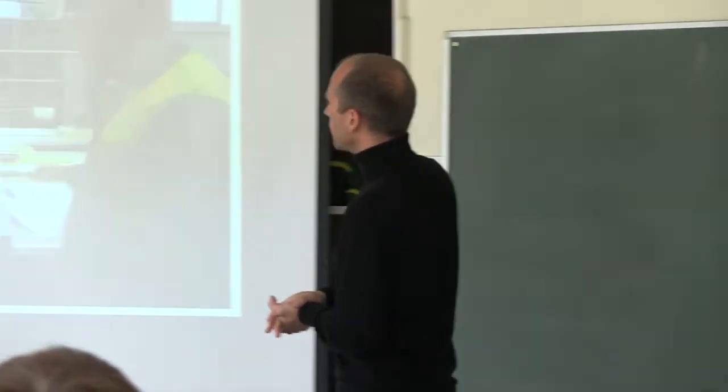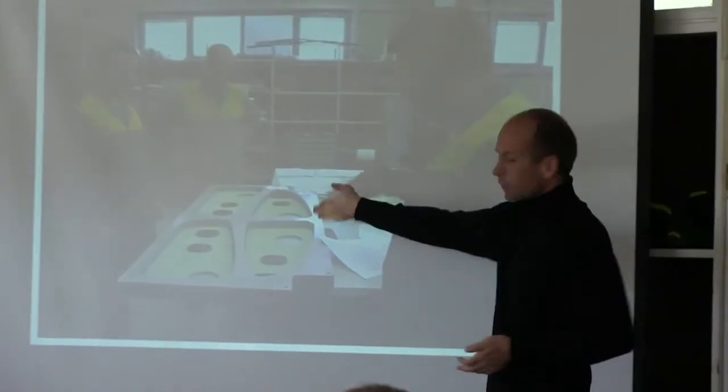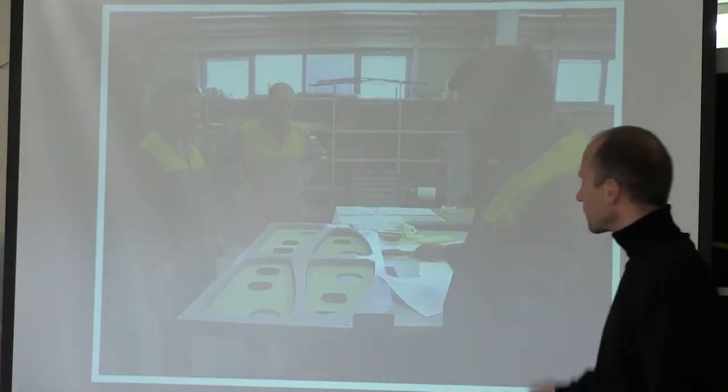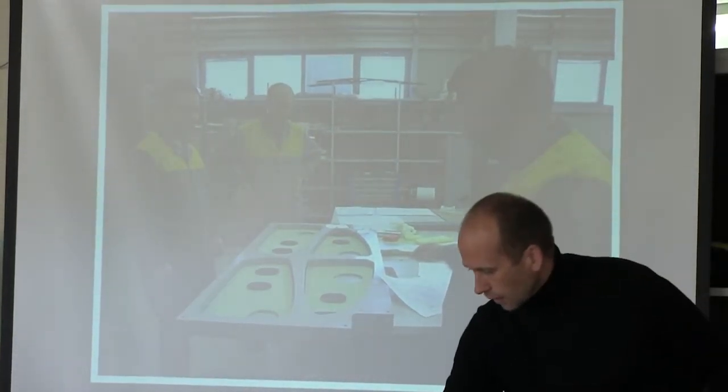So these are now the first parts being built. This is the closing grip of the central wing section. You will see these components later on. So this is now just some composite work. So we are building it from carbon fiber.